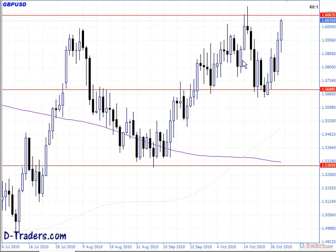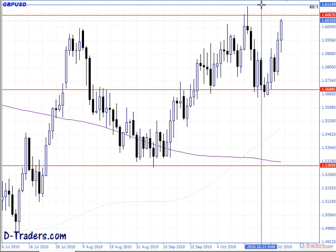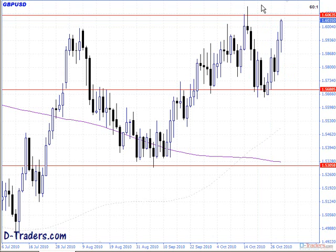The British pound is quite strong at the moment. It seems to be one of the strongest of the majors, so I wouldn't be surprised to see price accelerate and take out this high. Whether it can stay above there is another question. We'll just be watching price to see how it goes.